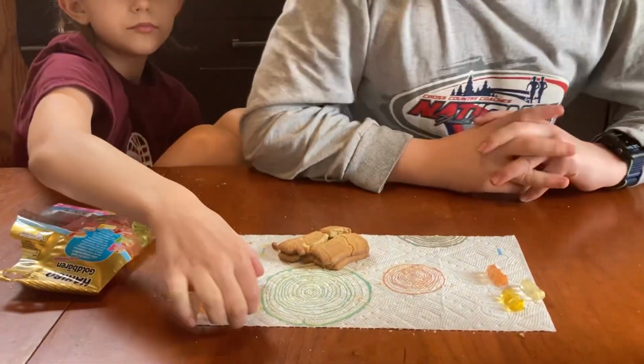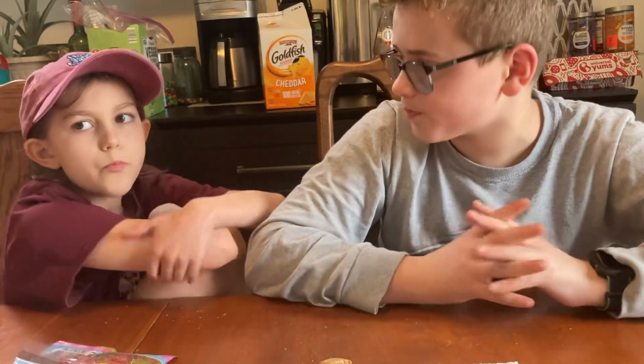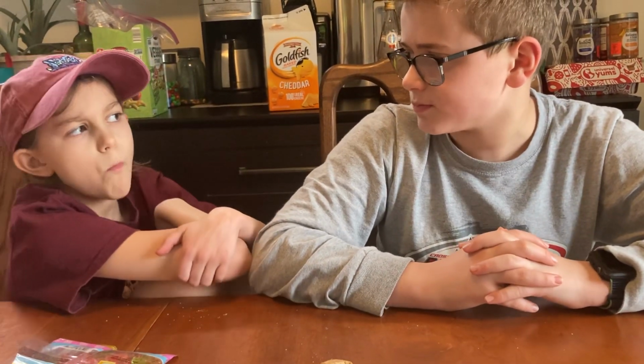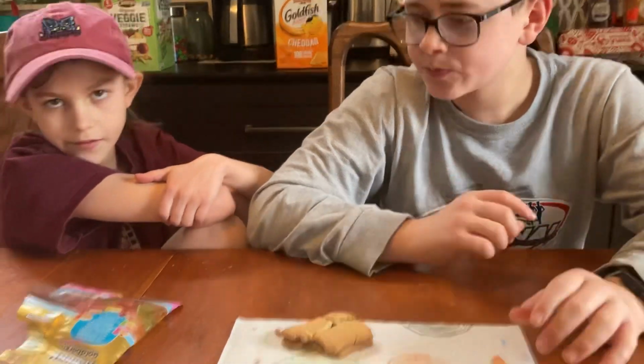Okay. All right. Next. Lemon. Oh, that has probably the most cake flavor yet. Yeah. I like the lemon flavor coming through. This would probably be my second favorite.